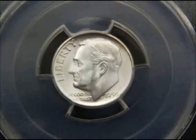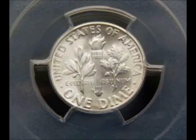Next variety I'm going to show you is a 1950 S over inverted S. It's listed as an FS-501 or RPM-005. This one, the S mint mark was punched over top of an inverted or sideways S mint mark. Now, some people do believe this to be punched over top of a D mint mark, so there is a little bit of debate on this variety, but so far it's listed as an S over S.